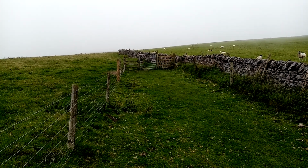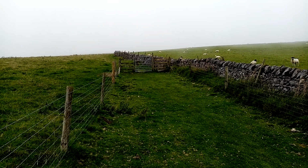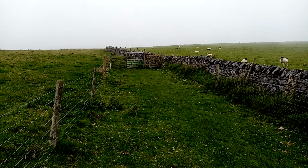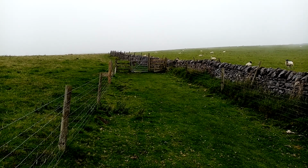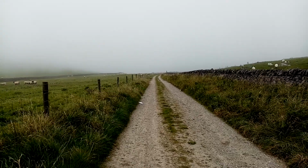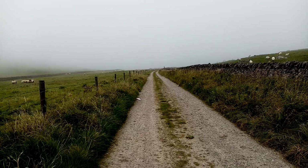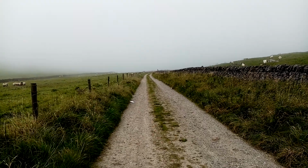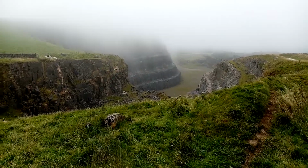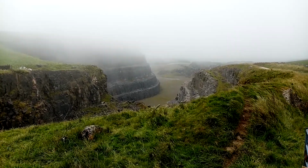Just dropped down now and it seems to cut left at this gate here. Just seen a fell runner go that way, so you can obviously get through. Just as you descend down out of the fields, pick up a bridleway and turn left back down towards the quarry. Just as you come down that bridleway, you get a view down into the quarry again.